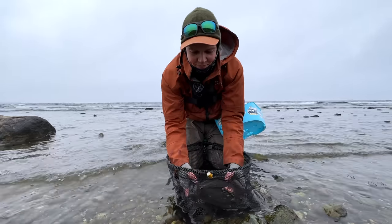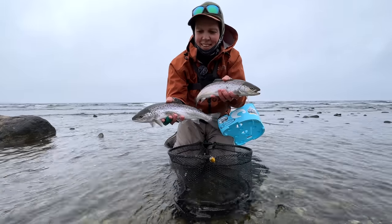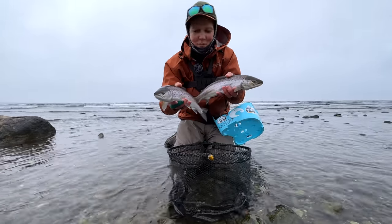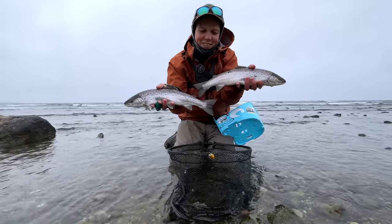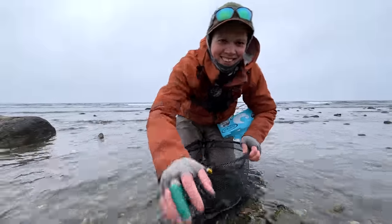And awesome to hook into these on a Gammarus and an orange spey shrimp. But I'm extra happy about the Gammarus fish. I don't know which one it is. Well, the one that is a little bit bigger.